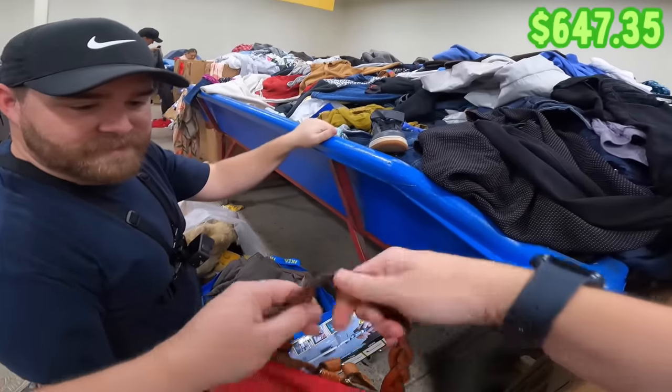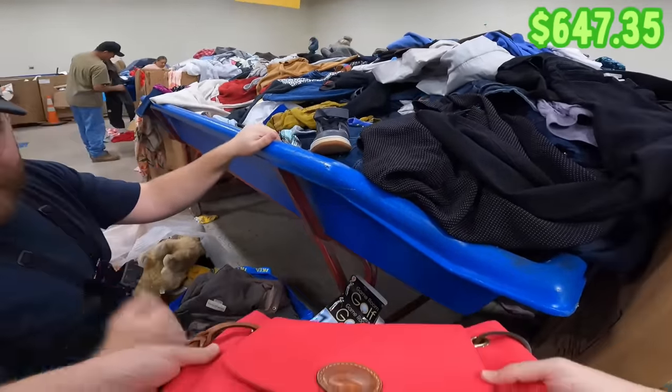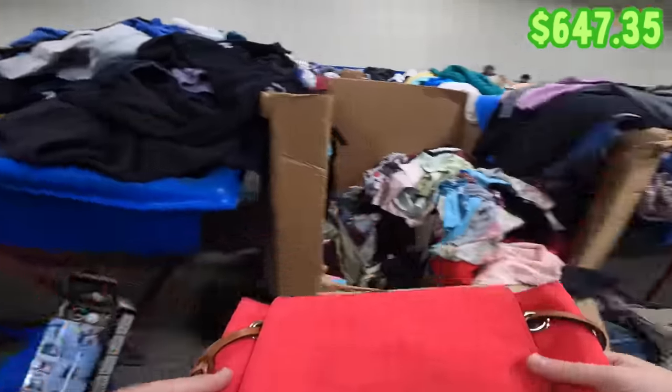All the straps are good. It's got the serial number on the inside. So yeah. I don't know, maybe it is real. Okay, I'll get it. We spent a total of $65.26 at Goodwill today.